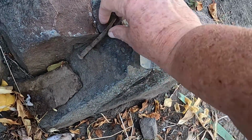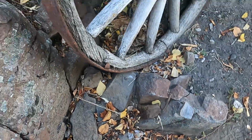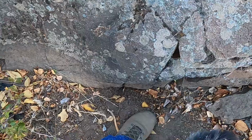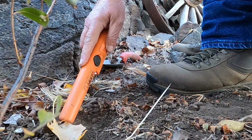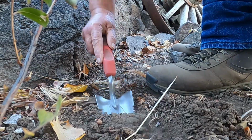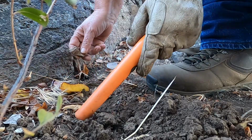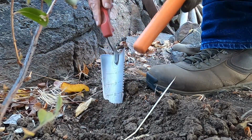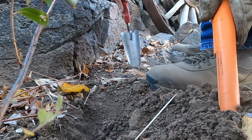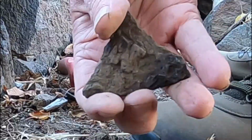This neat old piece of glass. Just got this neat square nail. This large piece of metal. And Muffy, what do you think? Okay. So there's something over here. I'll see what it is. Okay, what is it? Not that. Oh, it's a large piece of metal.